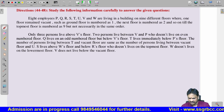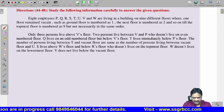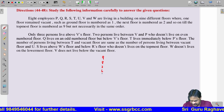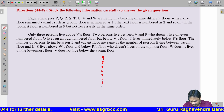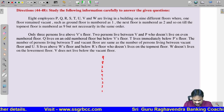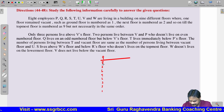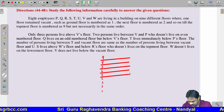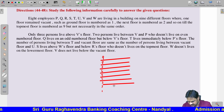Next, 8 employees are living on different floors where one is remaining vacant. So write down 9, 8, 7, 6, 5, 4, 3, 2 and 1. One is vacant.